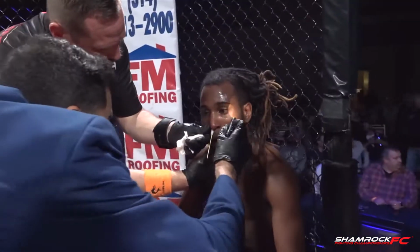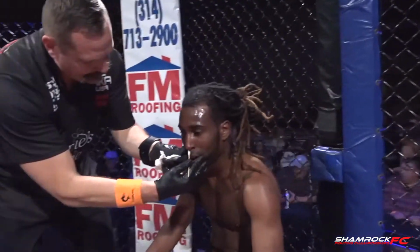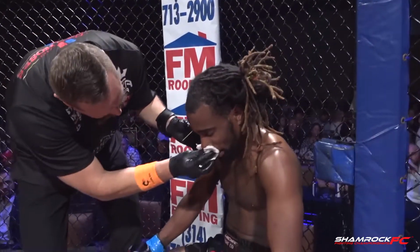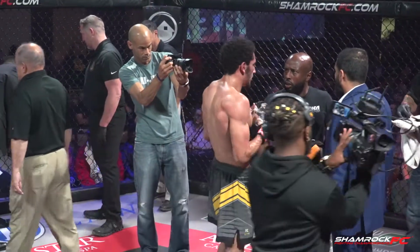Some big moments by both of these fighters, but I've got to imagine it was a unanimous decision for Reggie Morris. He was able to just display more control, more damage.